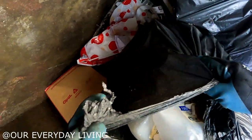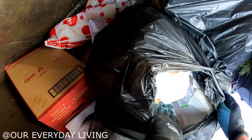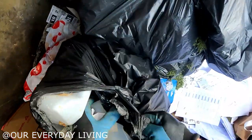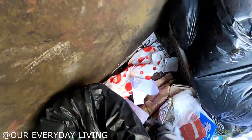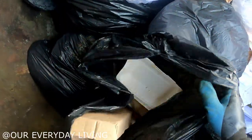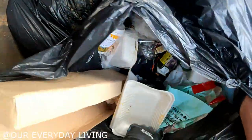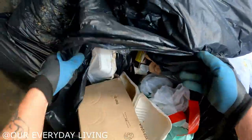Any milk containers and whatever by the looks of that? Yep. They don't go. What's that one? That one don't look like a milk one. It is. Well, they haven't added them yet anyway. They haven't got the 10 cent. I don't think they will. I reckon it's stealing it from the farmers. Farmers don't get much anyway. Nothing else there.